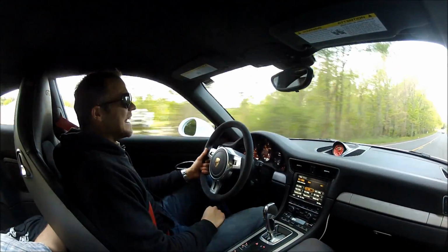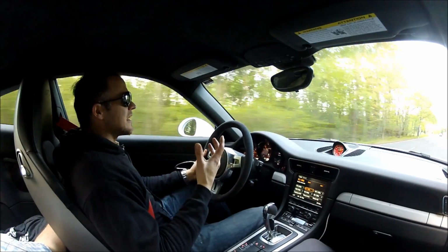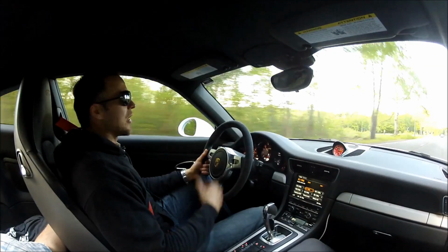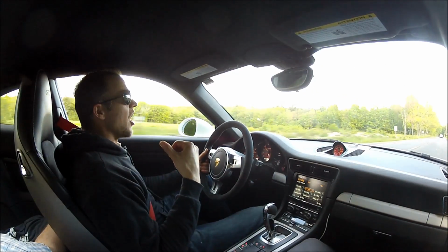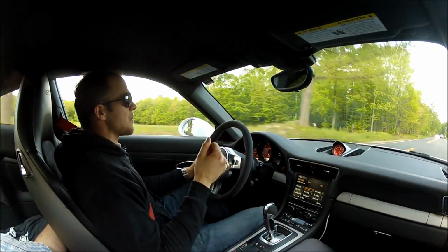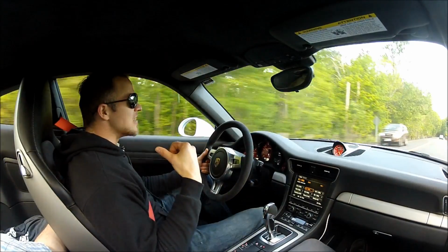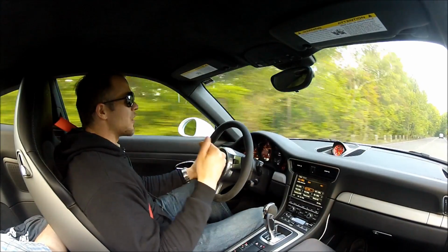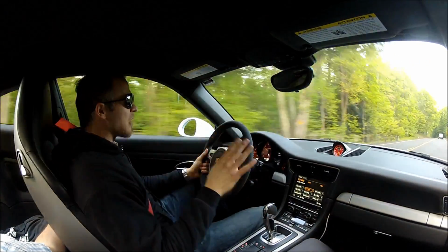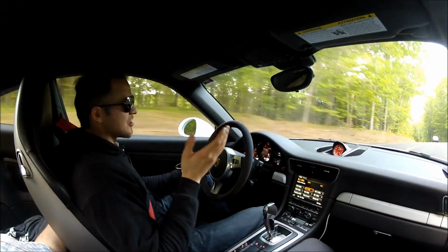The car's not insanely fast where you can't exploit it. It's certainly exploitable. There's plenty of rear traction. This car is on the Michelin Pilot Sport Cup 2 tires. There's a tremendous amount of grip out of them, and the car just hooks right up. Having the rear engine and the rearward weight bias, you have weight over the rear wheels, so when you're putting power down at corner exit, it just hooks right up.